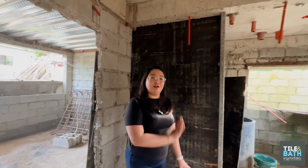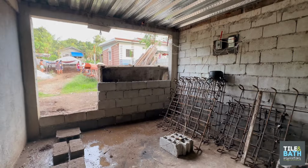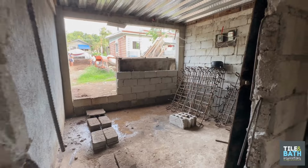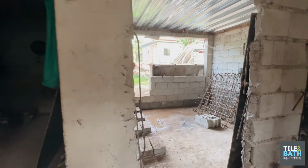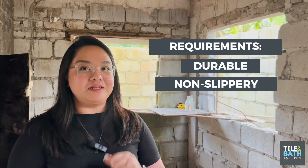We want our floor to be durable as we will be transforming our couches into bed from time to time. Non-slippery for the laundry area, and of course, we'll be storing heavy items and luggages sa storage room. But at the same time, ang gusto namin ay isang design lang ng tiles sa buong basement area. So our requirements are, tiles should be durable and non-slippery.